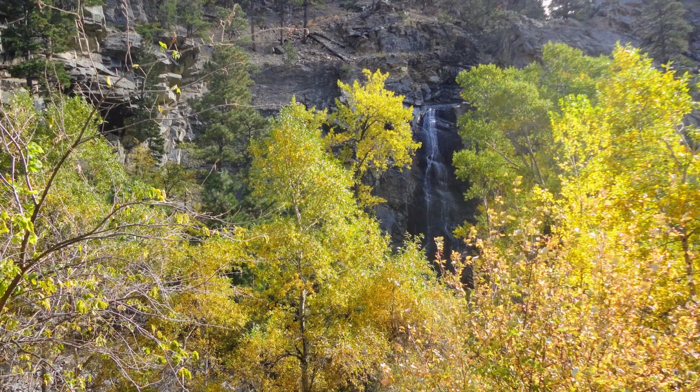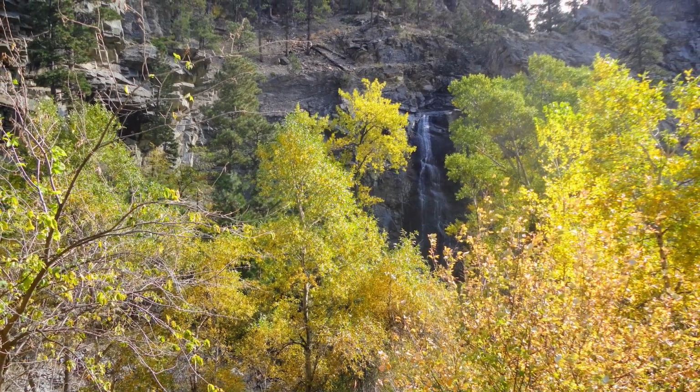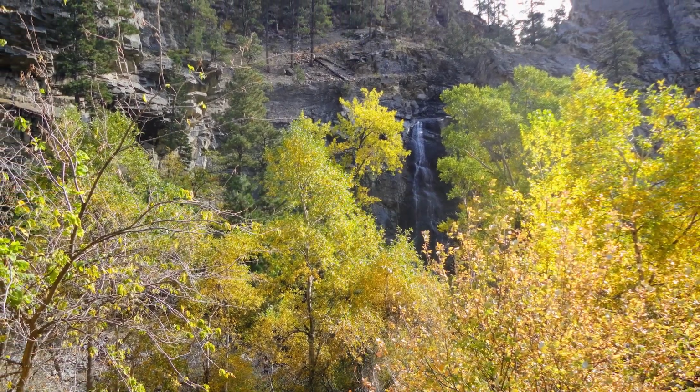Maybe you'll see some mountain goats. Stop and enjoy Dakota Falls. Maybe stop at Devil's Bathtub parking lot and take a quick hike down there a little bit. And you've got to go to Roughlock Falls. Get out of the car, hike down to the falls. And that's amazing during the fall time.